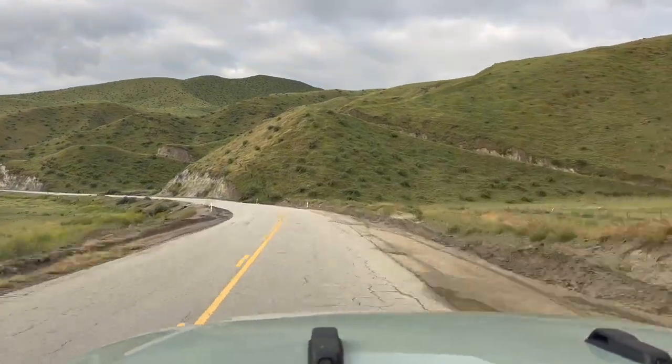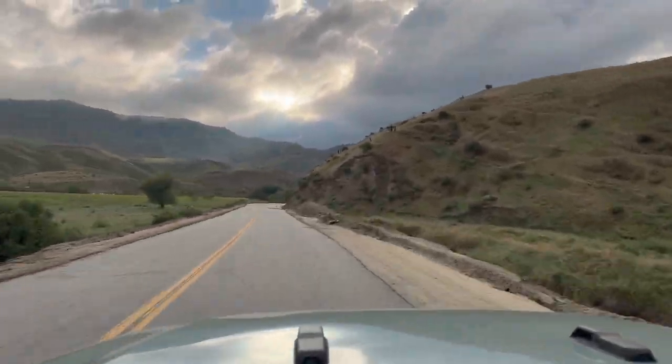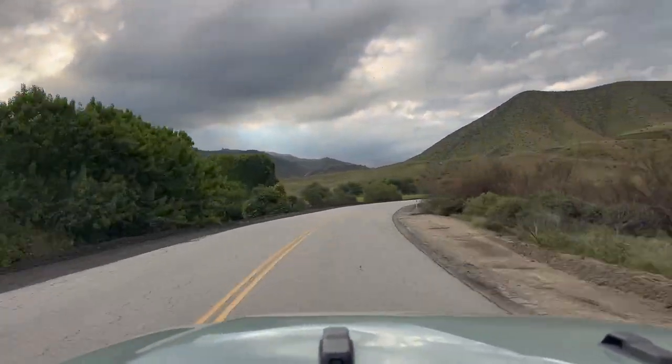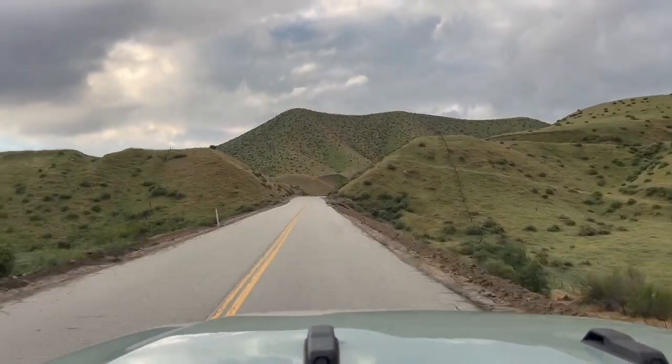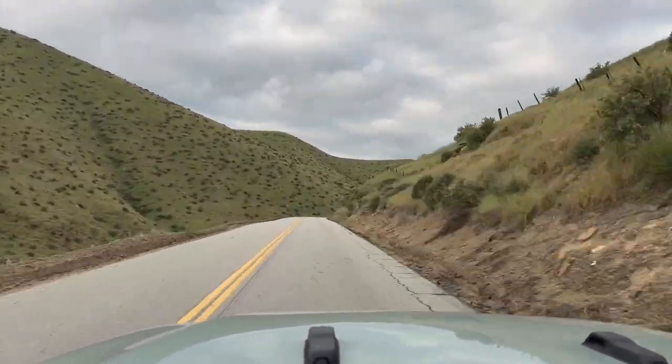We're gonna hit the road. We're heading up Edison Road right now. We're gonna make our way up to Beelville and see what we can catch up there. I know there is an eastbound UP heading up the hill, so we'll see what we catch.